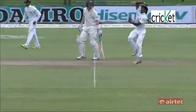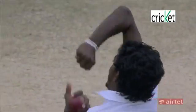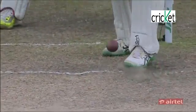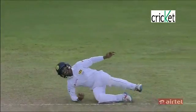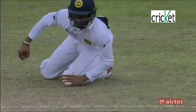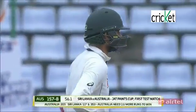Long and hard. Was Kettleborough thinking about that? Sandakan, legal delivery. There's no problem there. Maybe just the amount of turn that he gets from this delivery. Nathan Lyon playing back and across. Was it going to hit the leg stump? I think so. I think so too. He's very deep in the crease. It's not bouncing over, that's for sure.